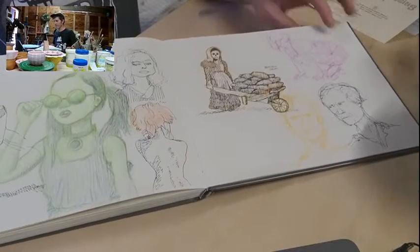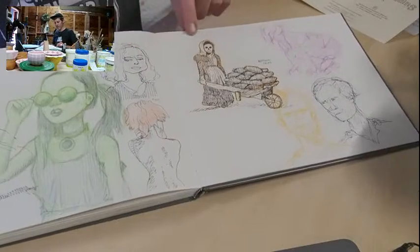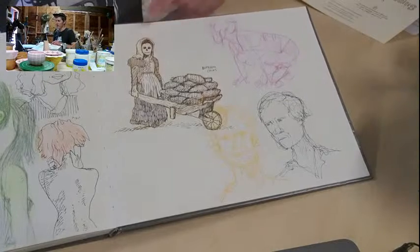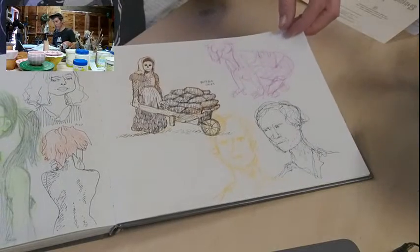So like, fail, and then I just go, I've got to cleanse my palette, so I'm just going to draw an old Irish peasant collecting cow shit. Whew, got to cleanse the palette, guys.